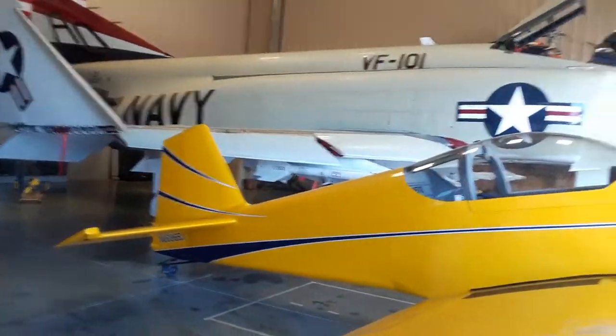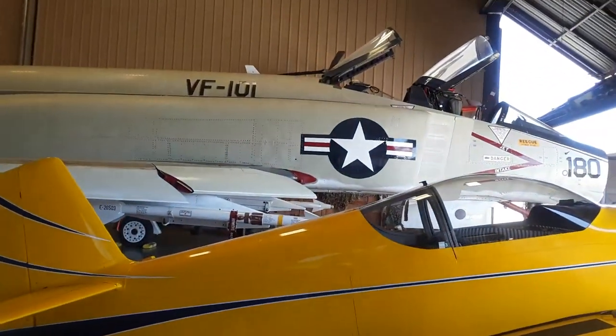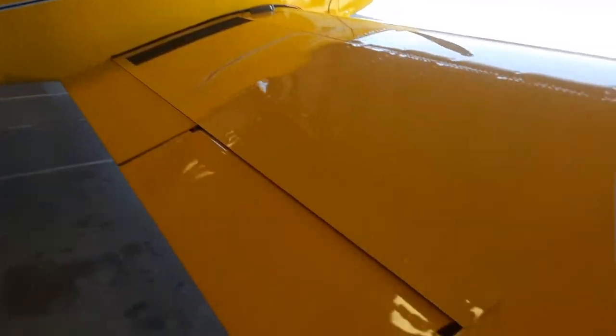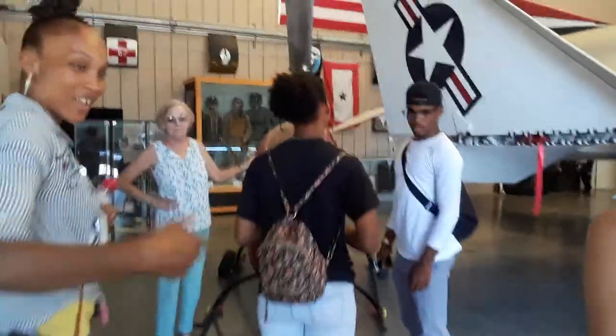How cool is this? Whoa. Wow. Look at that plane. I'm touching an airplane. Let me get your hand touching the airplane. Look, she's touching the airplane. Oh, it's a real airplane. You guys want to be on YouTube? Oh, we're going over there. Okay, I'll put you on YouTube. Come on, she's going to talk to us about it.